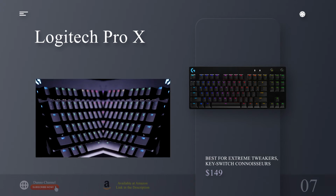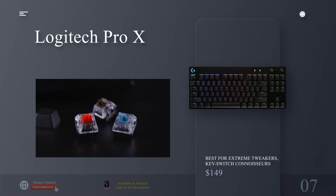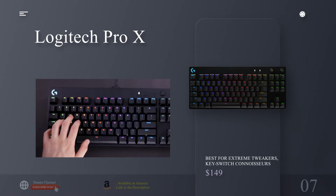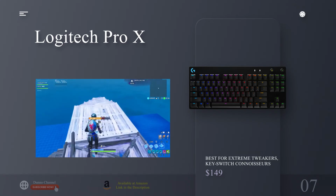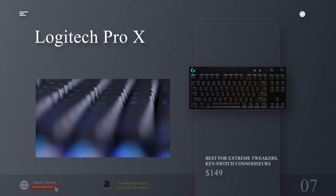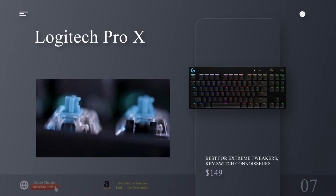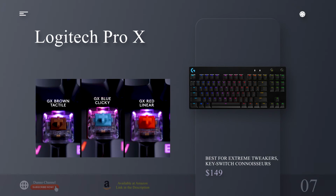Best for extreme tweakers, key switch connoisseurs: Logitech Pro X. Reasons to buy. 1. Allows for swapping out actual key switch mechanisms on a per-key basis. 2. Switch swapping isn't hard. 3. Compact design. 4. Feels good to type on and game on.